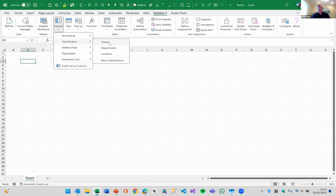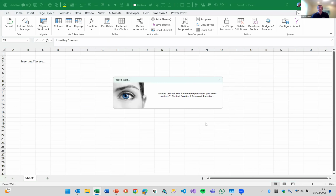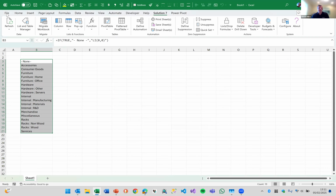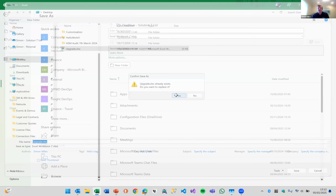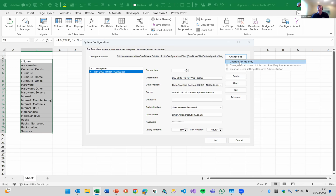So here I am in Legacy. I'm going to insert a list of classes. I've only just activated, so Solution 7 is kind of still coming up to speed. There we go. So we've got a set of classes. Let's just save that into a known location. So just bear with me while I save it. And I'm just going to pop it on my desktop. Let's now switch over to the NetSuite 2 instance.